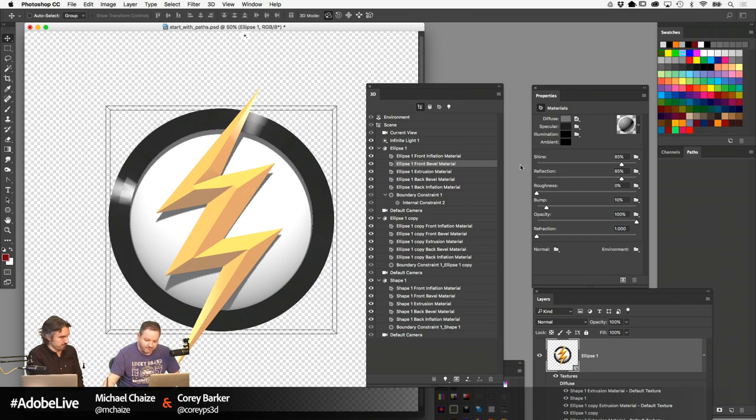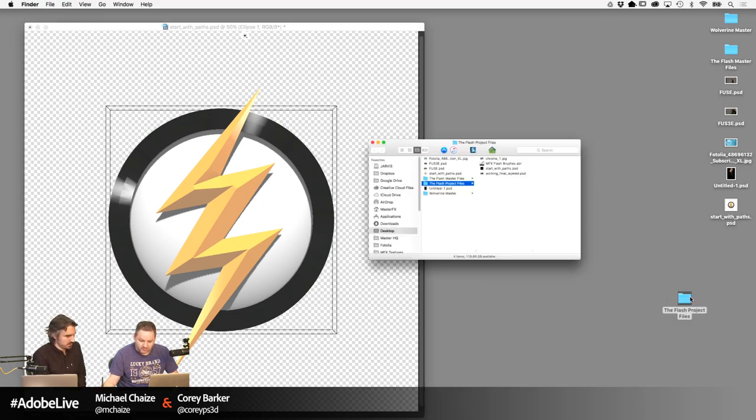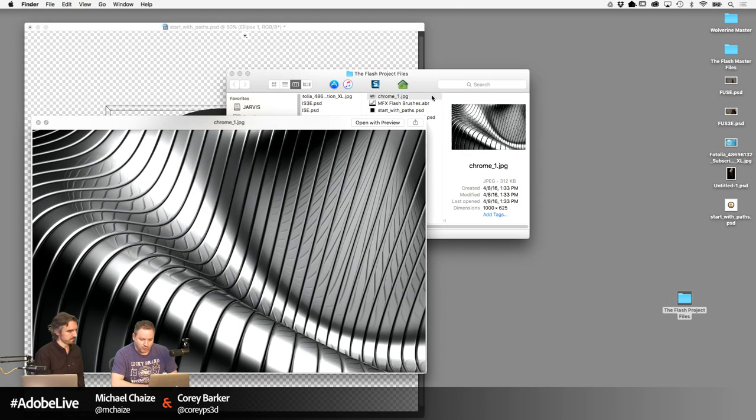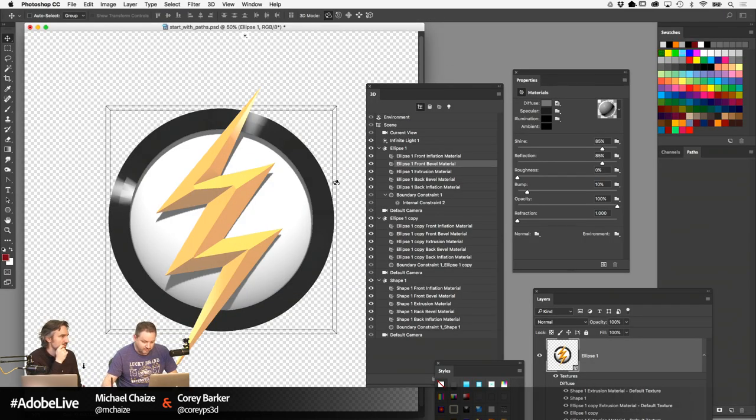Where was I? So to add that kind of chrome effect, now I'm going to show you the file I'm going to use here, and it's a very abstract chrome effect. That's all it is, just really wavy lines and stuff like that. No, I want to get that chrome effect on that outer ring. So I want to localize it to just that object.